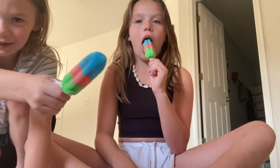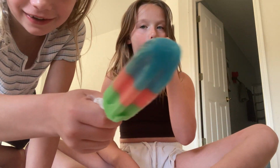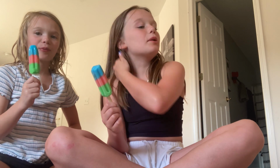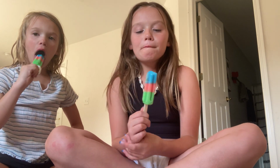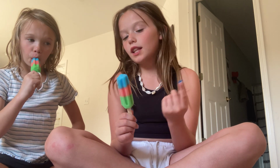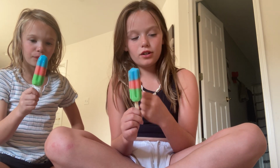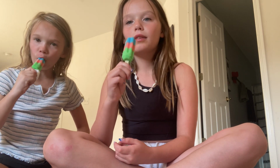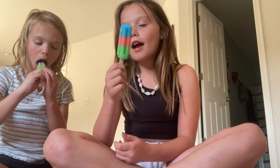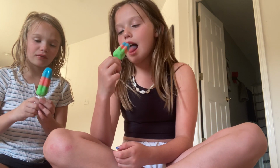Here comes the airplane, guys. You can test it. It tastes like blue raspberry Jolly Rancher. I think this is Jolly Rancher flavored. But the strawberry is a Jolly Rancher too. I'm scared to try the strawberry.